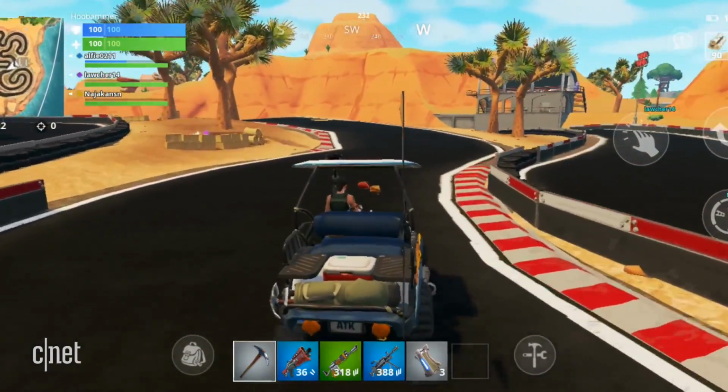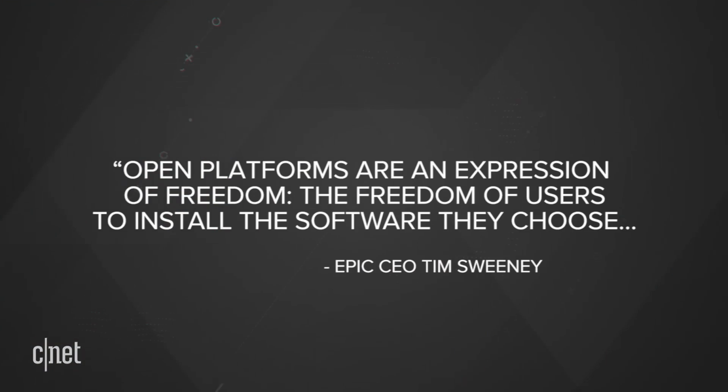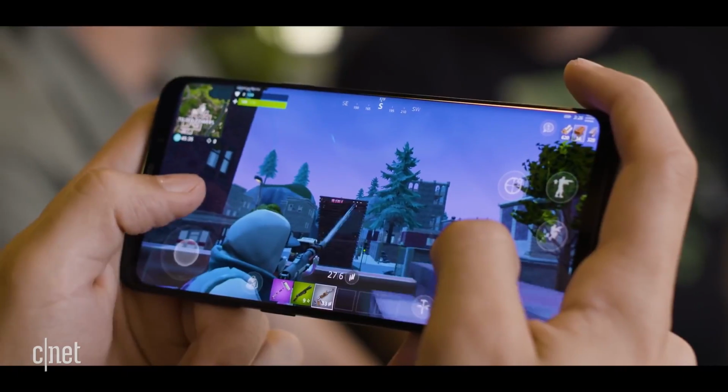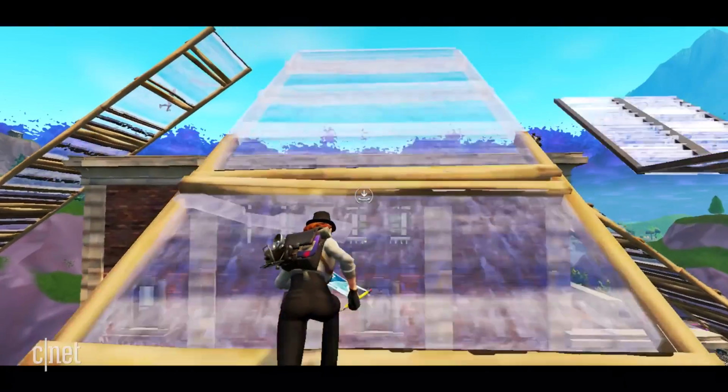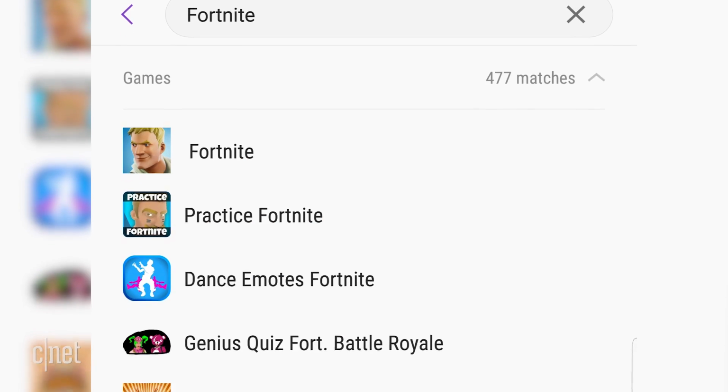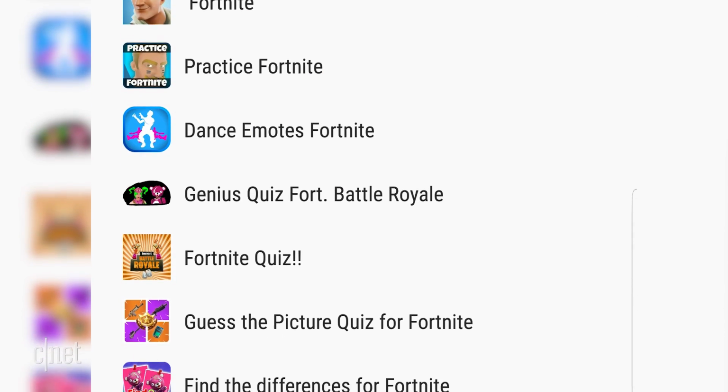Epic CEO Tim Sweeney told CNET last week that open platforms are an expression of freedom, the freedom of users to install the software they choose, and the freedom of developers to release software as they wish. With that freedom comes responsibility. That responsibility now falls partially on Epic, since there have already been a rush of Fortnite knockoffs hitting the app ecosystem.